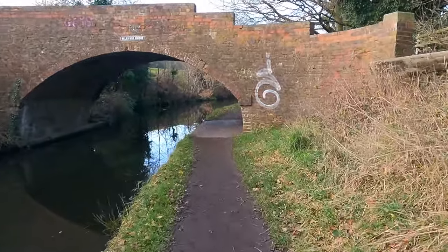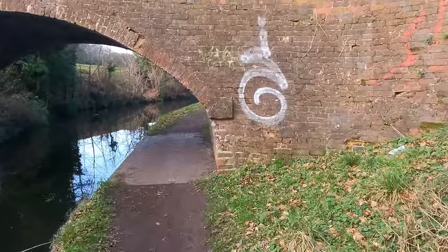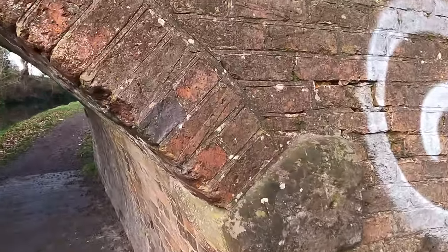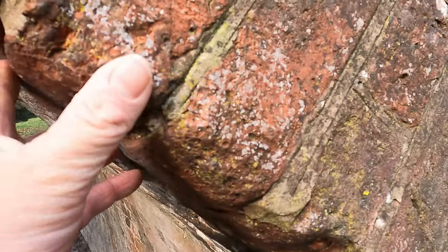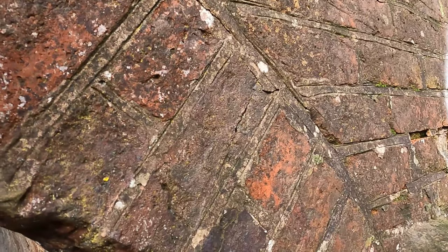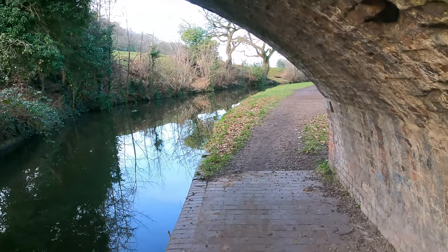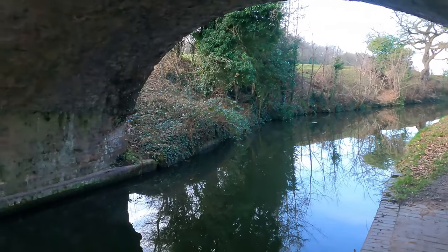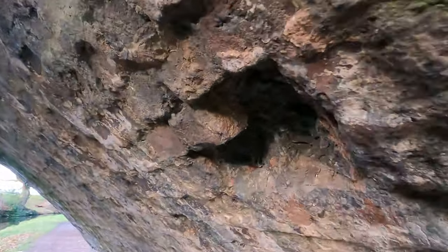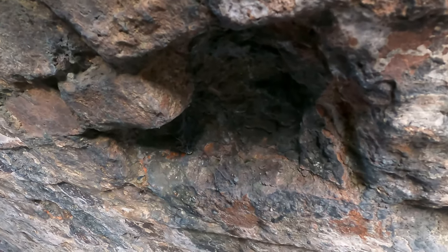So yeah, we come up to Bell's Mill Bridge. Now this one, it does look old as well, which you can tell by the brickwork. Probably say early 1900s, late 1800s when this bridge was actually built. The majority of the old bridges, like I mentioned at the start, are built with this brick. And you will see the majority of bridges which are going down this canal section now are made out of this brick.